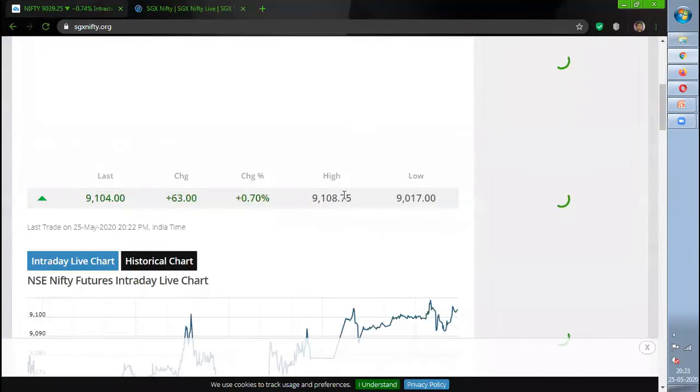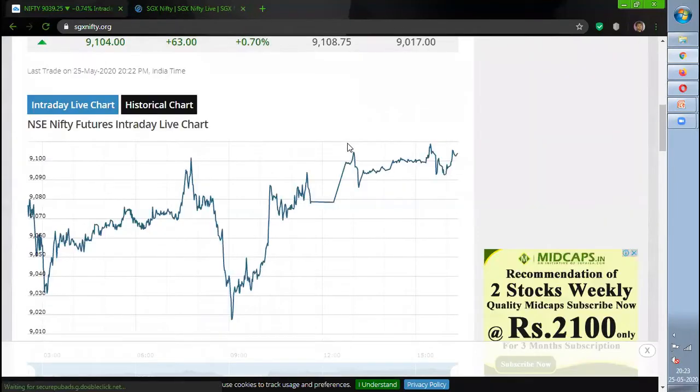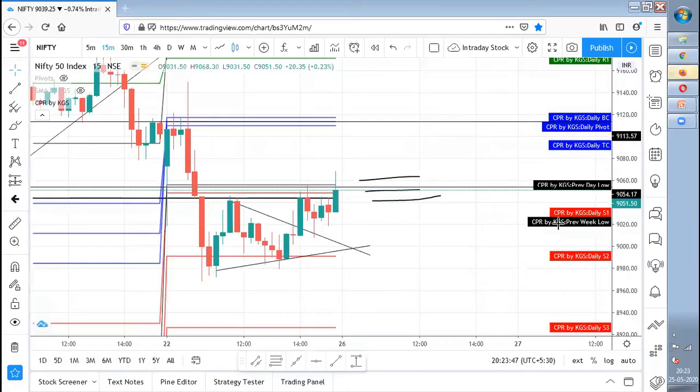So SGX Nifty is running and it is also plus 63. I think the market has rejected the bearish bias which has formed for now. So the market may open over here, which is the area showing in the SGX Nifty. And if this is going to be an opening candle above the CPR, and if it is going to cross the previous day high or R1, then the bias will be rejected.